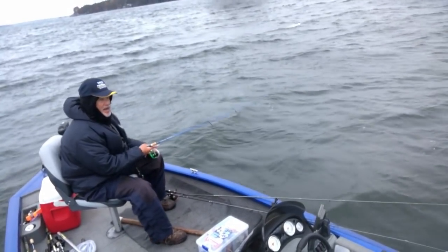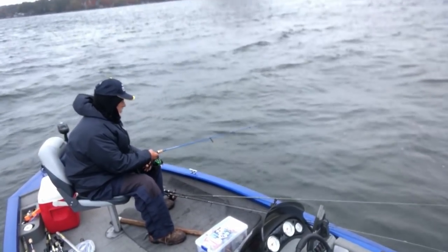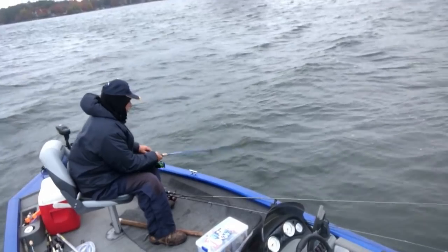Supposed to be 20 mile an hour winds here this evening. I don't know how long I'm gonna be able to fish. We gonna fish as long as we can.